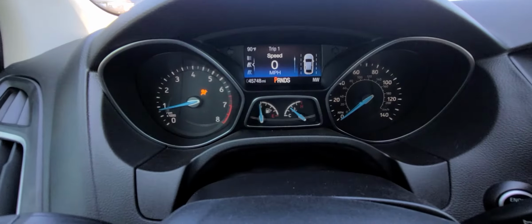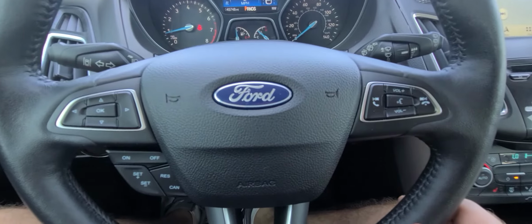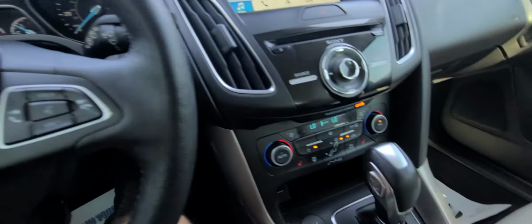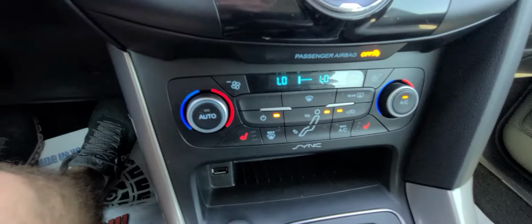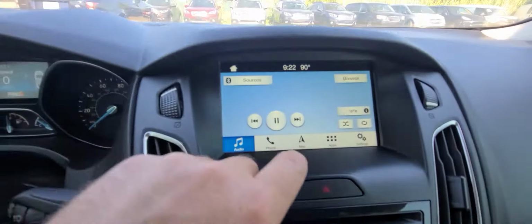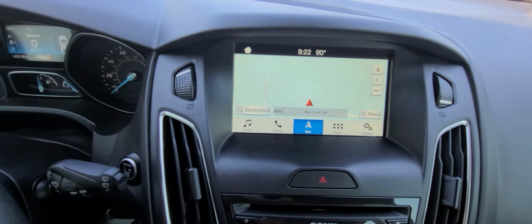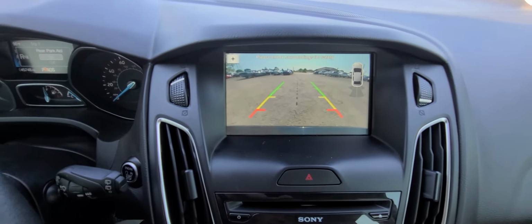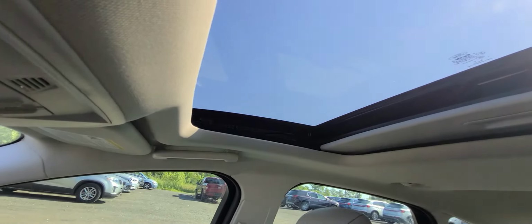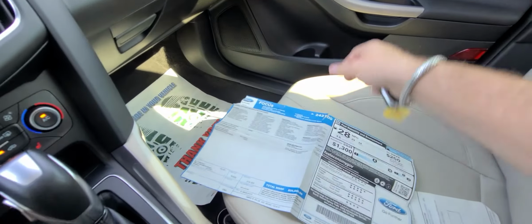Current mileage on this vehicle is 45,748. All the bells and whistles: heated seats, navigation, backup camera, sunroof. Whoa. Even have the original sticker.